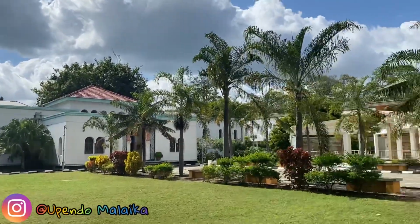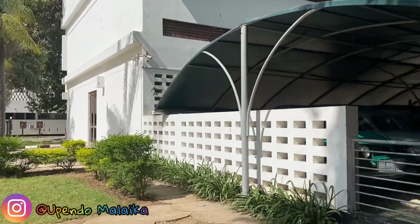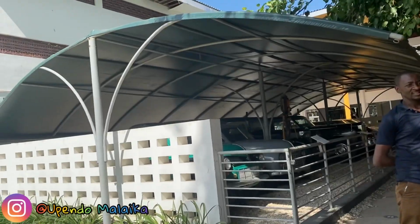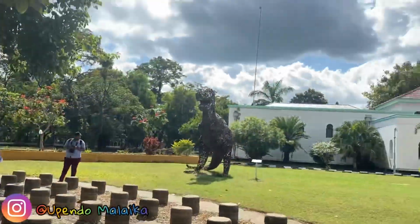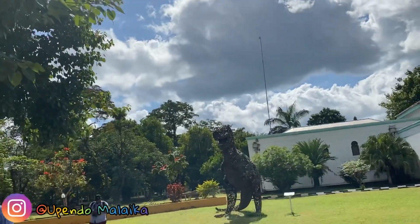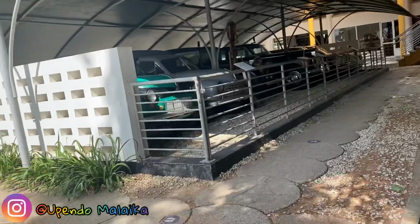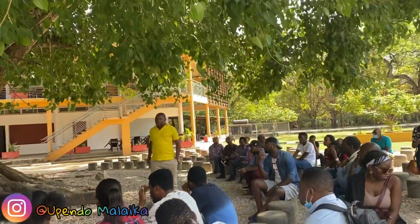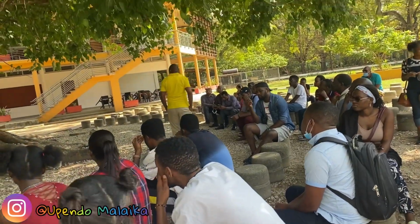So, the National Museum of Tanzania was built in 1934 and is one amongst the 5 museums in Tanzania. Its purpose is to preserve and show exhibits about the history and natural environments of Tanzania. Let me give you just a short story of Tanzania.